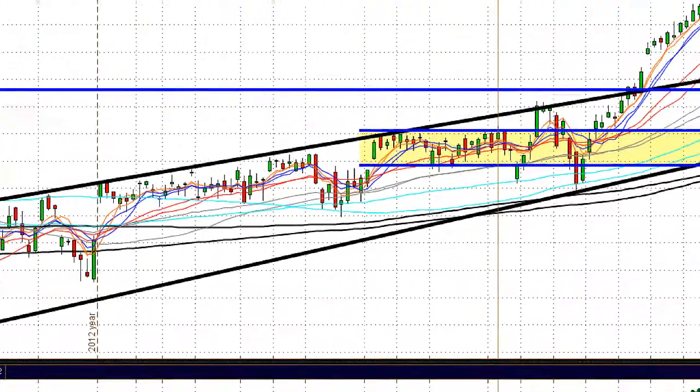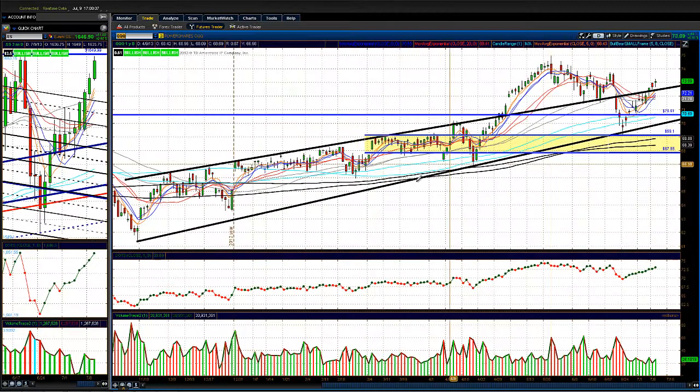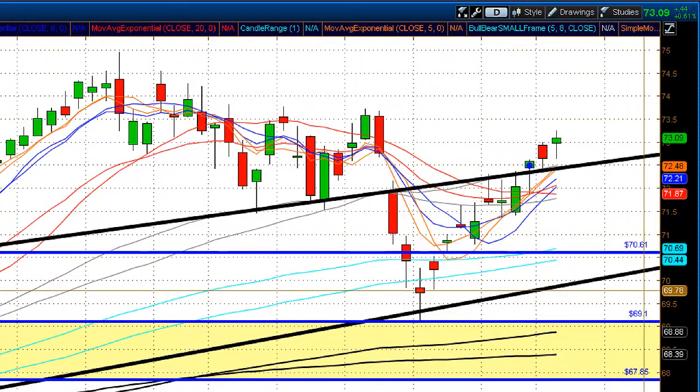You see that? See how it's acting real important? That key trend line on the very top, kind of like the top of the channel there. All right. So as long as we can continue to hold above that level, which is around 72.50, we're going to be expecting the triple Qs to start making their way up towards these highs right here, or touch those highs around, say, 73.75 or so.